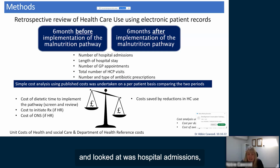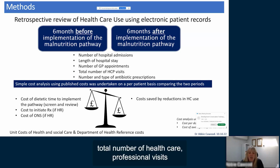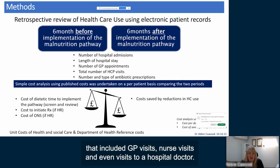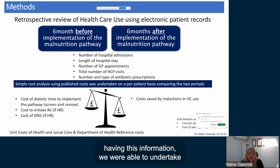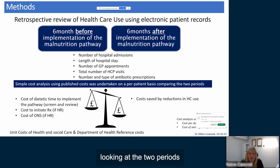And the sorts of healthcare use that we collected and looked at was hospital admissions, length of hospital stay, number of GP appointments, total number of healthcare professional visits. That included GP visits, nurse visits, and even visits to a hospital doctor, and the number and type of antibiotic prescriptions. And by having this information, we were able to undertake a very simple cost analysis using published costs, and then compare this on a per patient basis, looking at the 2 periods.